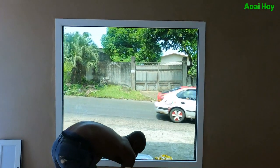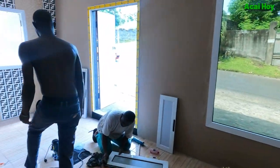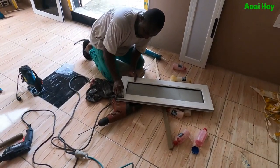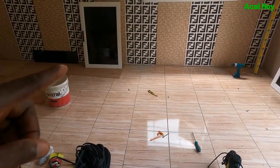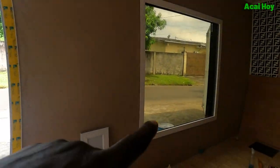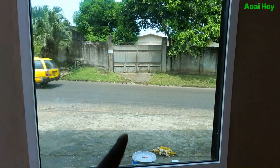Actually, you can see from the inside, you can see the outside. But from the outside, look at the glue. So this one is going this way. Actually, this glass is wonderful. You see, let me show you guys something. From the inside, you can see the outside.